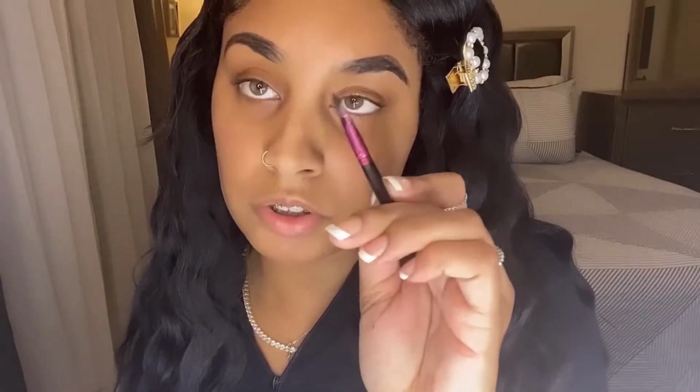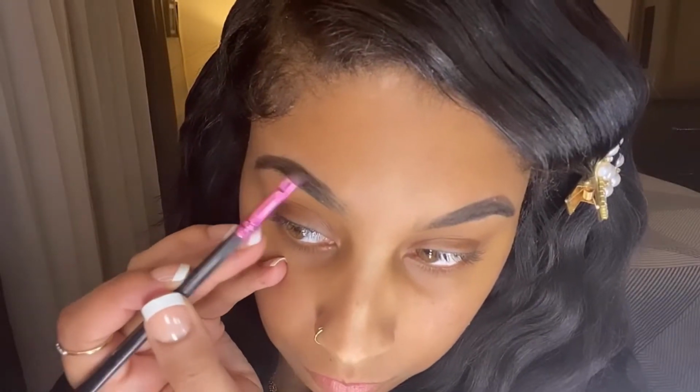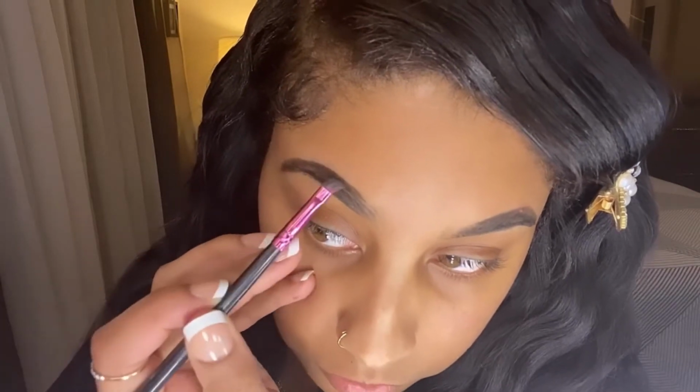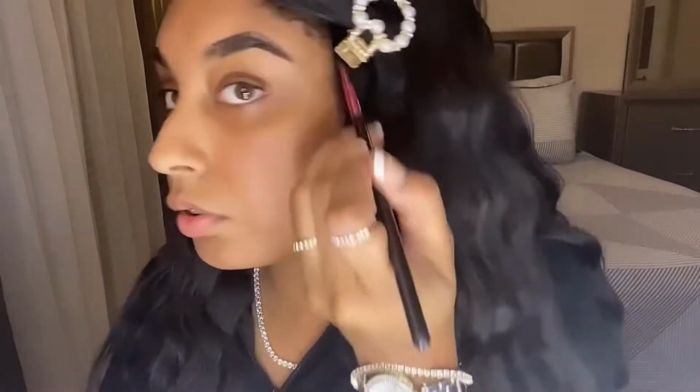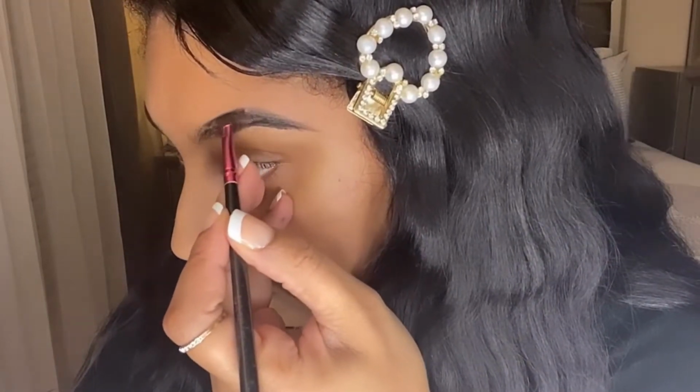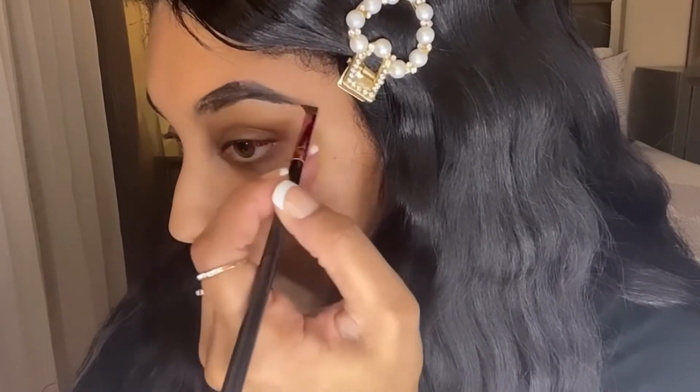All right, so now that we got that done, now it's just making it look a little more precise. So I dipped my brow brush in the eyebrow pomade a little bit more because I want to make sure it's super crisp. As you can see, it's not very crisp. So I'm just gonna go over it using the same light strokes and just to darken it, okay? And that's what you want. And we're gonna do the same thing on this side. I dipped it back in because you just want to make it look more precise, okay?